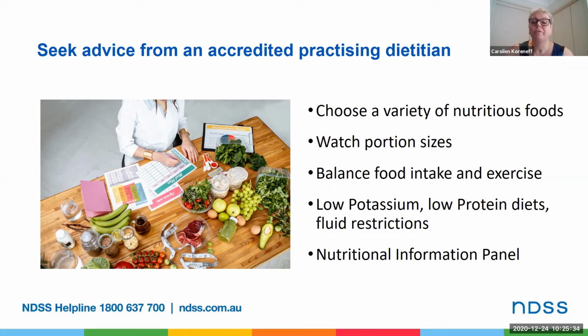Potassium is a mineral found in many foods, which helps your nerves and muscles work. Healthy kidneys remove extra potassium from your blood, but if your kidneys are damaged, the potassium levels could rise and affect your heart health. So a dietitian would be the right person to help you choose foods with the right amount of potassium for you.